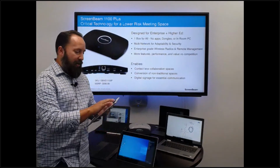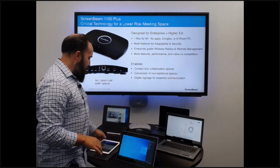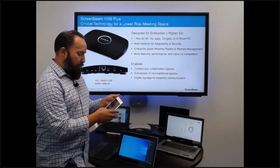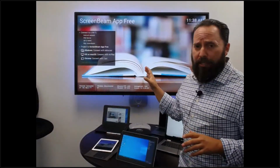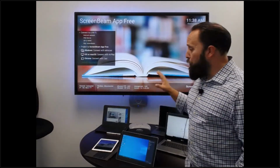That I may not have had previously, but I've given my teachers the freedom again to be able to utilize their devices how they want. And it all starts, again, with that simplicity of putting a screen in there, whether it's a projector or a flat screen, it doesn't really matter. And you put that ScreenBeam on it.